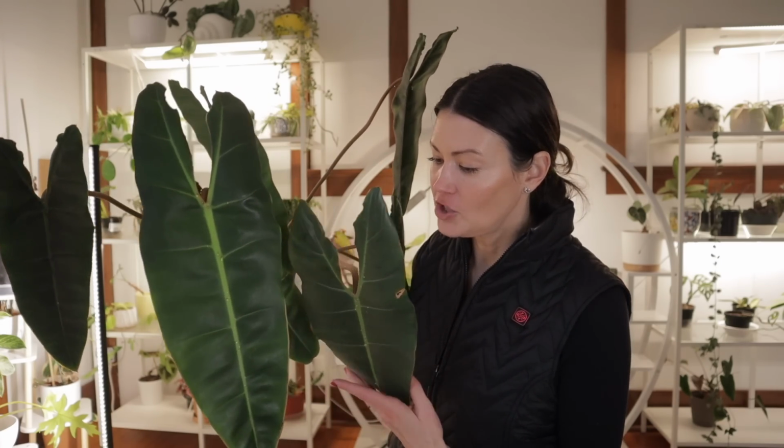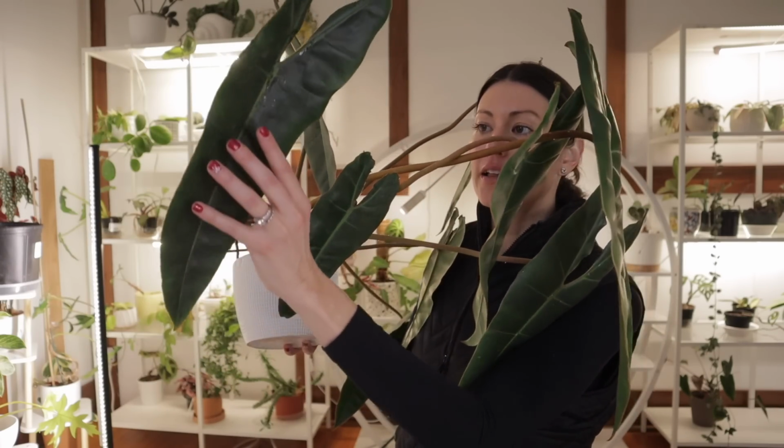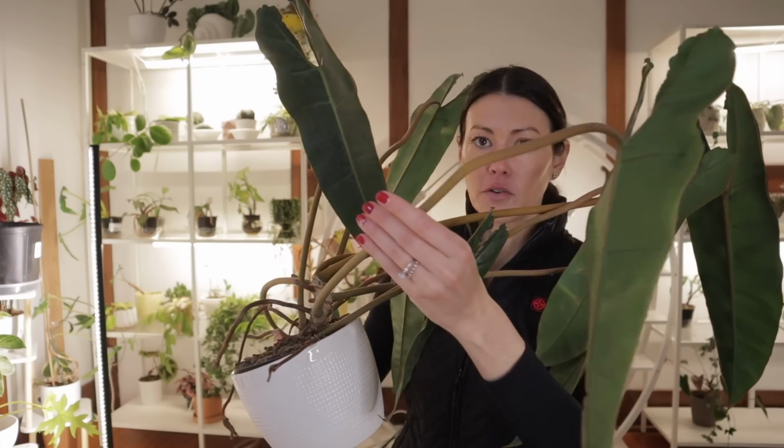This plant is so cool. It's not fussy at all, and it desperately needs to be repotted, but it just is hanging in there. No matter what, it's like, okay, I'm just gonna be happy and beautiful. I love the long leaves. I love the orange stems. It grows really well, really fast, and I just love this plant right now.